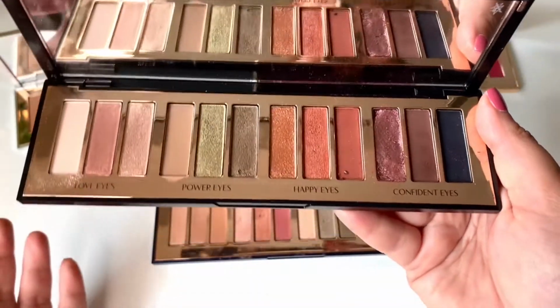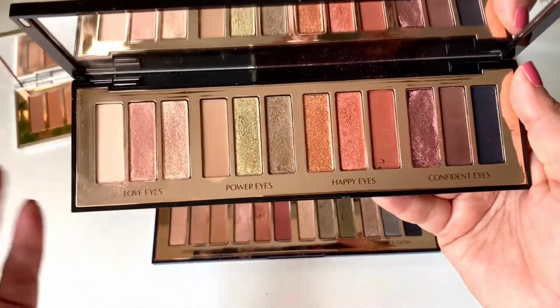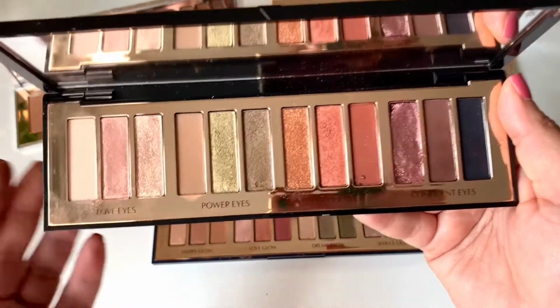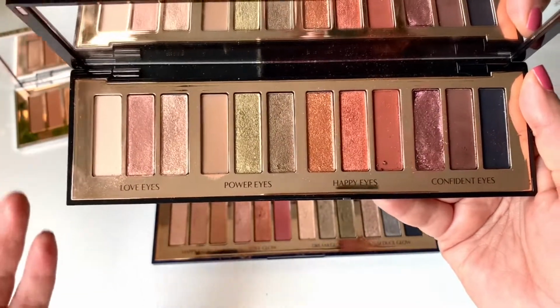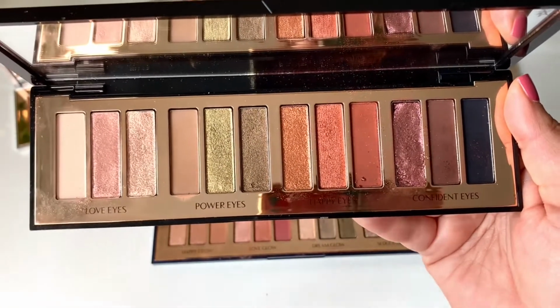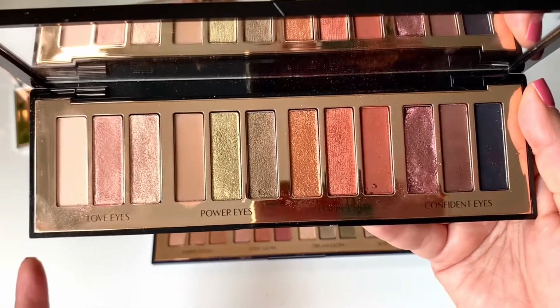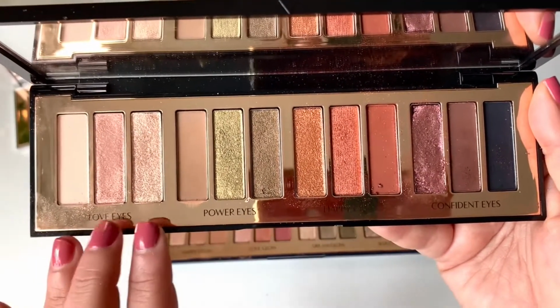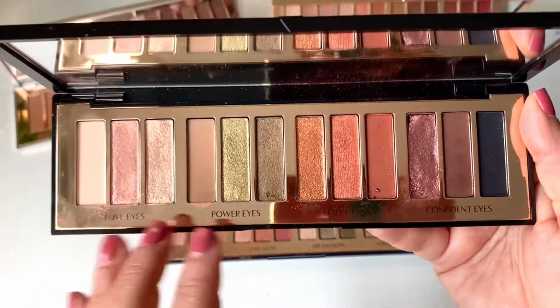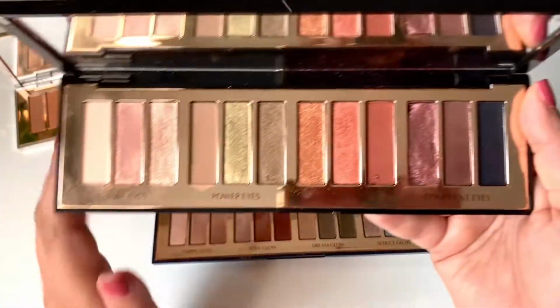And the formula, I prefer the formulas in the previous two pans. Honestly, guys, I'm not super thrilled with the formulas here. They're just as easy. I'm not saying they're tough, but like I said, there is some fallout, there is some muddiness. They are blendable. There's nothing wrong with the blendability of these shadows. They're very easy to work with still, but they're probably too easy. They keep falling everywhere. So I do prefer the previous two formulas.